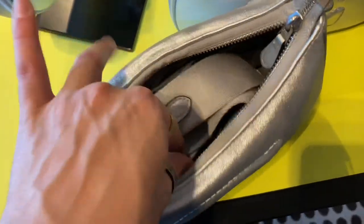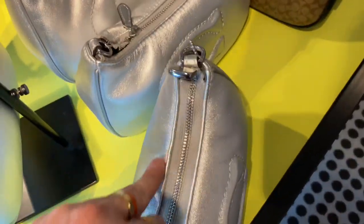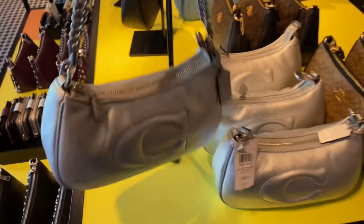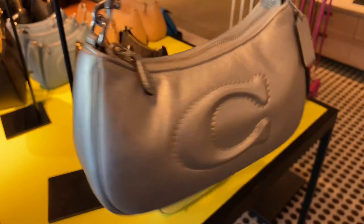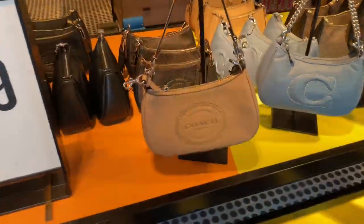It also comes with a cute silver chain strap and a like seatbelt strap that's silver. I actually really like it. It seems like a really, really nice collection. I think the Terry shoulder bag is a complete hit. Beautiful chain strap and everything. Quickly try it on because it is my favorite. It is my favorite of the bunch, and it is just so stunning.